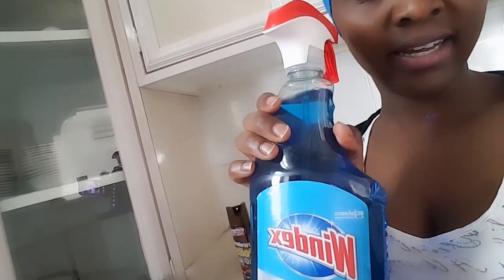It's called Wedex. This one is a spray for the mirror. It makes it so we don't struggle, to be honest. Sometimes you have to use water, juice, cups. This one makes your work easier. You spray and then wipe, then done. This one is for the mirror only, okay?